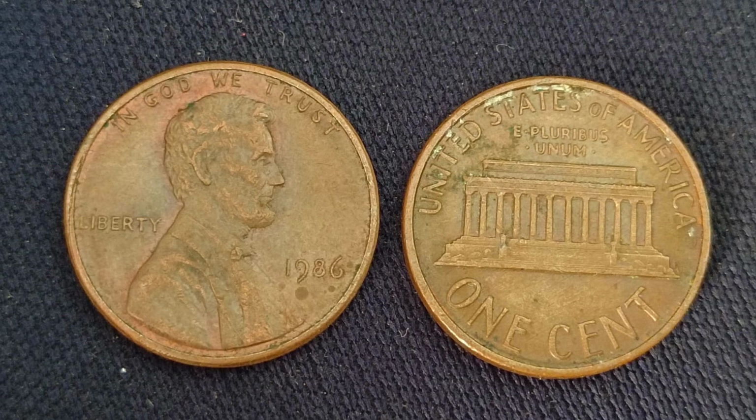So let us embark on this journey, starting with the fact that 1986 marked a key year in the production of Lincoln cents, since by then, the United States Mint had already transitioned away from copper to a primarily zinc composition coated with copper, a change that introduced a host of new challenges and errors that were not common in earlier decades.